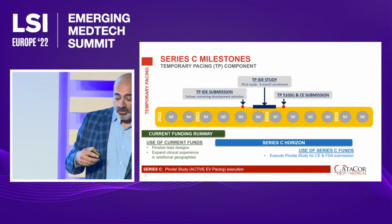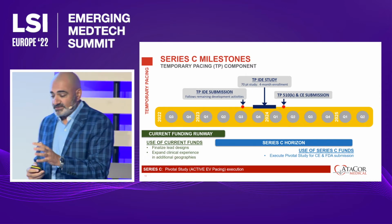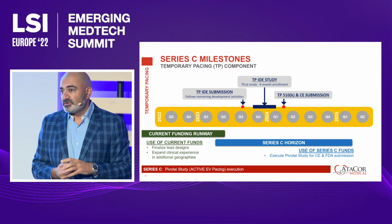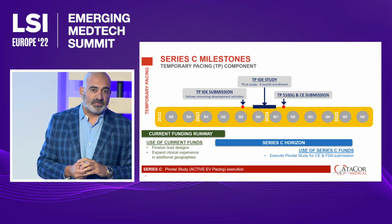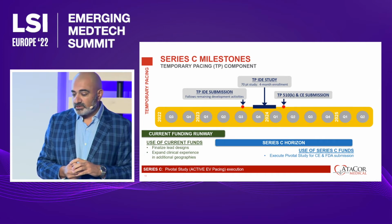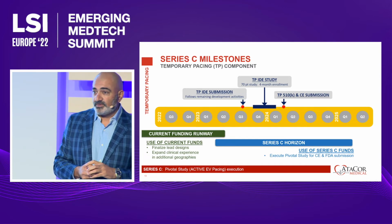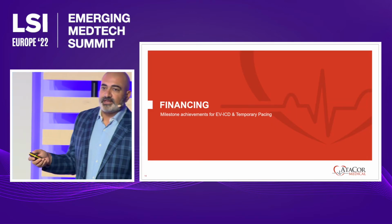So thinking about all of our milestones here, on top we've got temporary pacing now, and we've talked about defibrillation to date. Now what we'll be working towards is our final research studies just completing now. We'll get to a pivotal study for this product next year, and that'll lead to a 510(k) submission because temporary pacing is class 2.